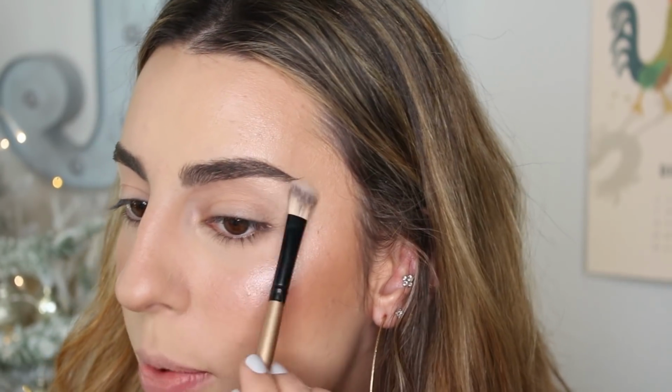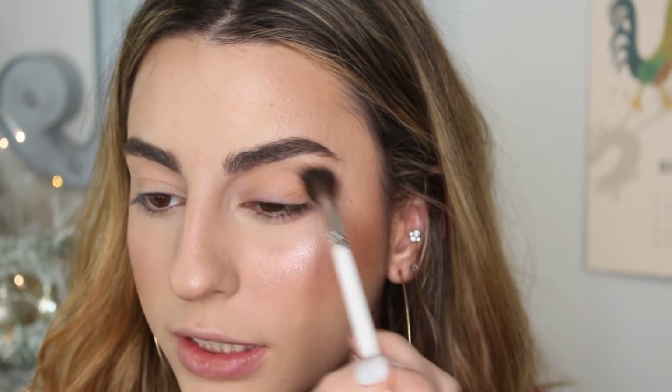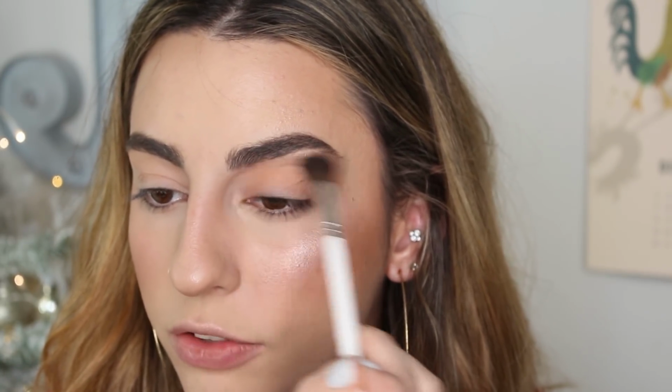I'm going to go back and add this to the inner corners of my eyes, but we're going to do the brow bone first right now. That's a sexy brow bone. Now I'm going to go into this really pretty matte peachy nude color and I'm taking a huge blending brush. This is the Morphe Jaclyn Hill JH30 and I'm going to run this into my crease quite messily, really diffusing it out.